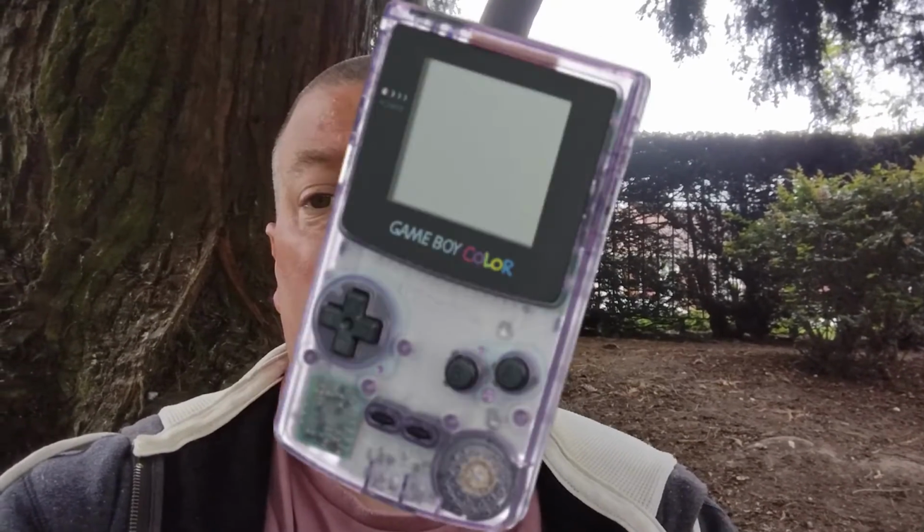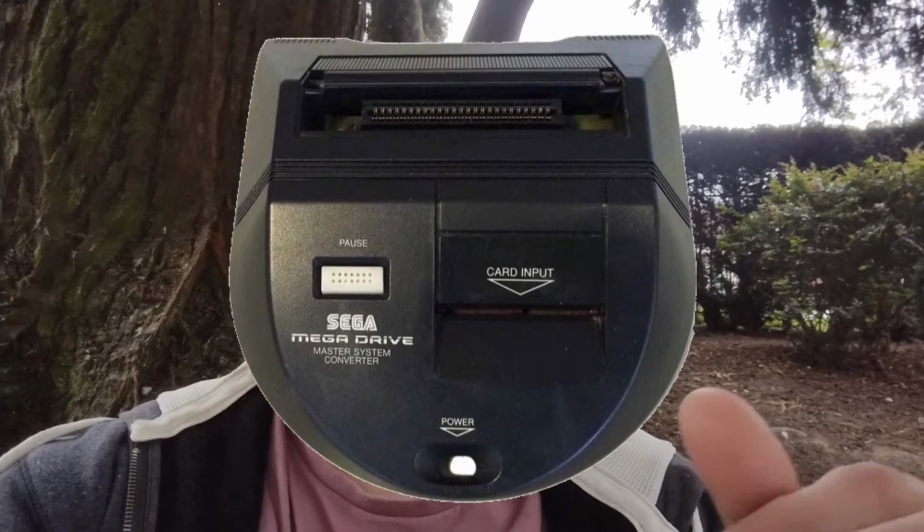Backward compatibility, yeah, lots of consoles offer that, either straight out of the box or via some sort of converter. So on the Wii you can play GameCube games, on the DS you can play Game Boy Advance games, the Wii U can play Wii games, the Game Boy Color can play Game Boy games, and some systems did offer a converter. So the Mega Drive offered the Master System converter, so you can play Master System games on them. The GameCube via the Game Boy Player, which attached to the bottom, could play Game Boy games, and there are various other systems that could play older games via some kind of adapter.